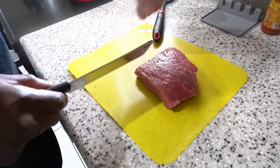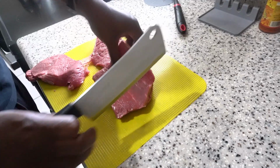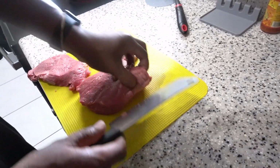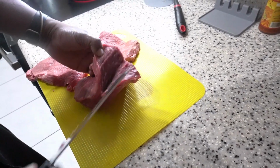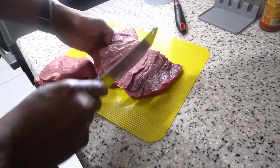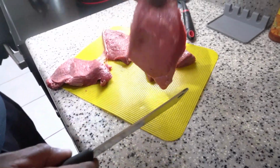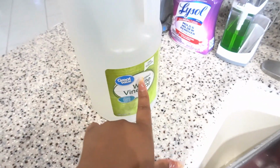So you're gonna need a good knife to slice. And just go down the middle and slice it. Like so. That's it. Here is what I like to use.